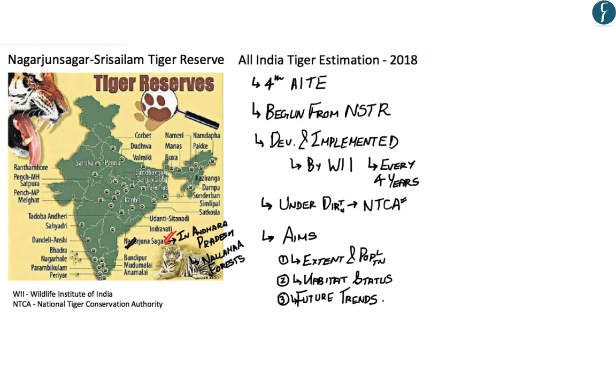Now these future trends would be in the population of the tigers, the increase or decrease of its area, and other factors. Now the last All India Tiger Estimation was done in 2014 and with the first one in 2006. Now hopefully up till here you have understood about the All India Tiger Estimation of 2018. You also understand that it is beginning from the Nagarjuna Sagar Tiger Reserve.